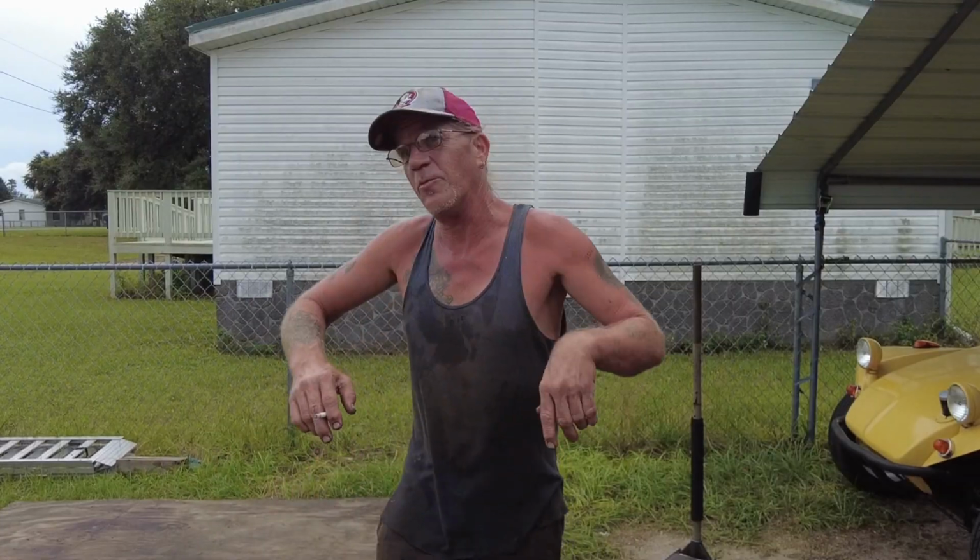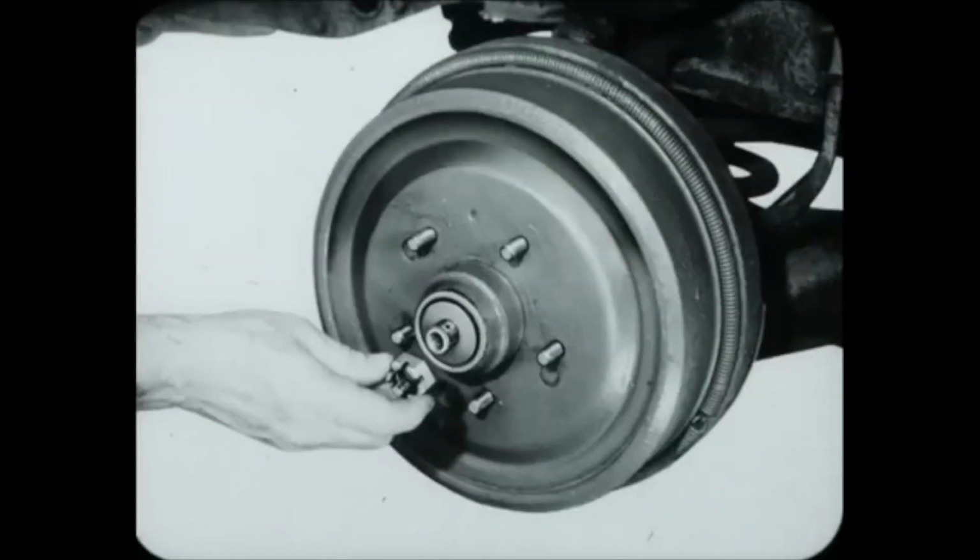It's not like a GM. You can, old 1978, you put it in reverse and you slam on the brakes a few times and they readjust themselves. Firmly apply the brakes several times in forward and reverse. This completes the installation procedure. No, this is a VW.